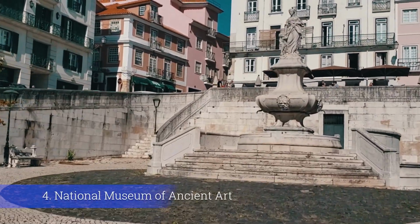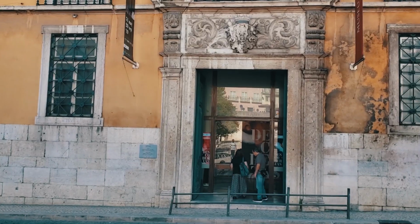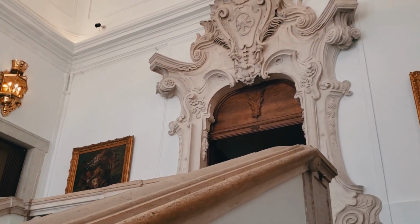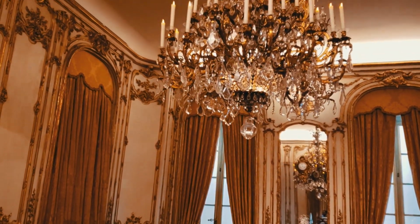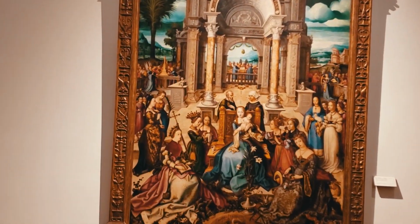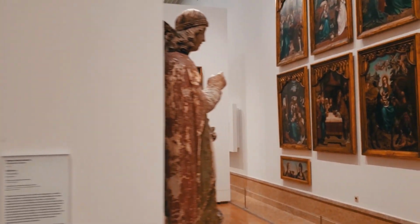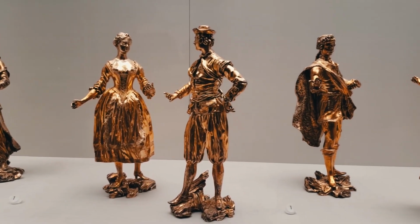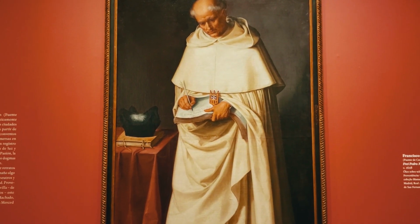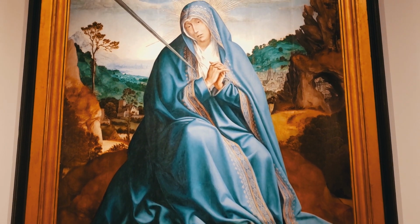Number 4. National Museum of Ancient Art. Located right in front of one of the most beautiful squares in Lisbon, the Museum of Ancient Art is known as the best museum in Lisbon. The museum has one of the largest art collections in the country, with over 40,000 items spanning a vast collection of paintings, sculptures, goldware, furniture, textiles, ceramics, and prints. It is one of the most visited museums in Portugal. It includes notable masterpieces by Jeronimos Monastery, Raphael, Hans Holbein the Elder, Zurbarán, Dürer, Domingos Sequeira, and Giambattista Tiepolo, among numerous others.